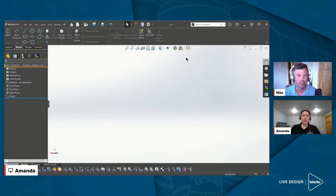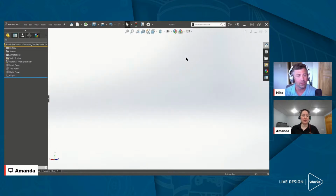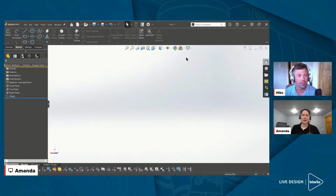Now, Mike, speaking of real estate here, what about if we just want to minimize the command manager, right? F10, Function 10 gets rid of the command manager altogether. What if I just want to minimize it? So that's where this little button up here comes in. Now this was pretty new, and I meant to look up how new. Maybe Sean or Mike or Andrew can let me know what version this was in where they put this little caret up here.